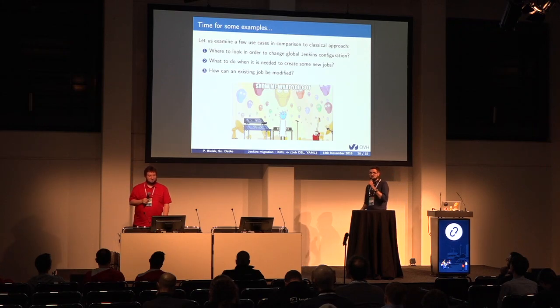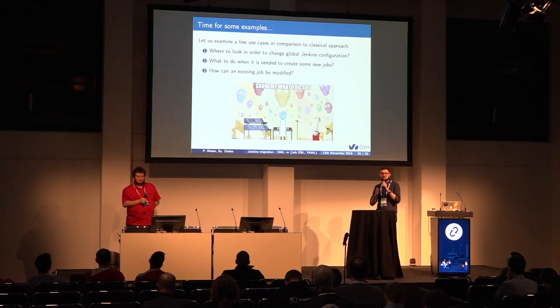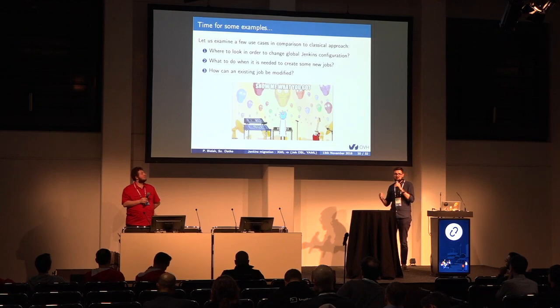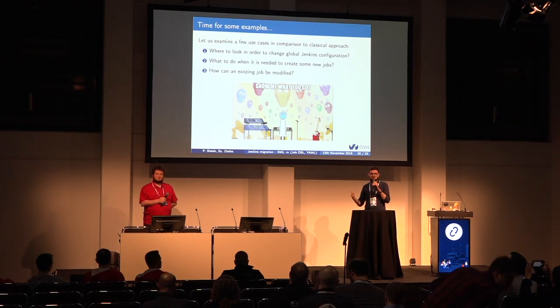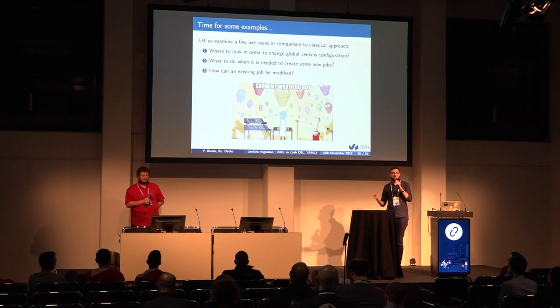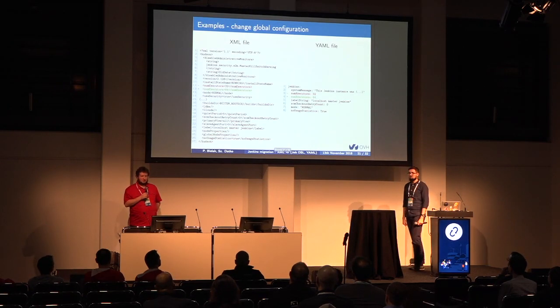So we saw what plugins we use, how our workflow looks. So now we want to see how are the changes on each of the steps. So we prepared some examples just to show how a change would look like to the general Jenkins configuration, to creating a new job, and to modify an existing job. So here we go. Okay.